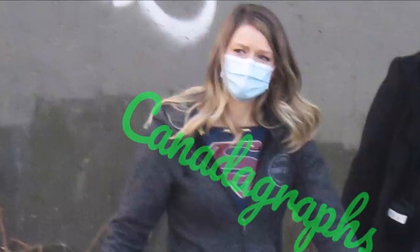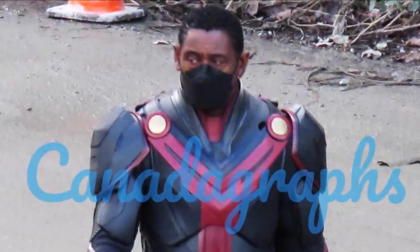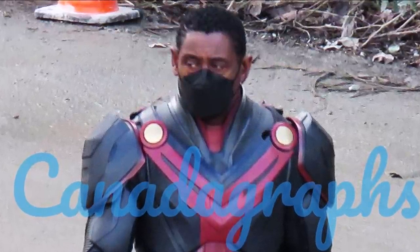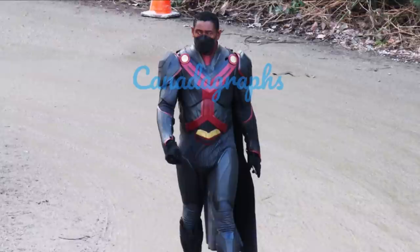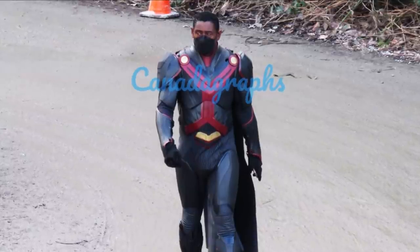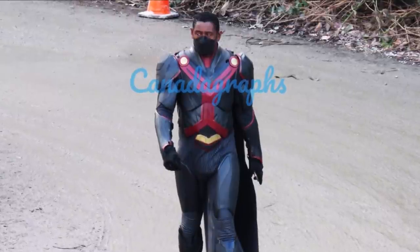And so, also on set with Melissa was David Harewood. You can see in this photo right here, he is walking to the location, I think, or walking around the location. And so, both of those two cast members were on set. I think David and Melissa were the only major cast members filming during the scene. And so, we don't know much about what's going on. However, we do have some details, and we'll get to that in a minute.